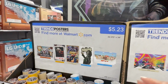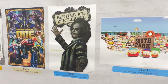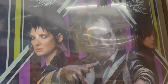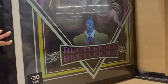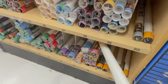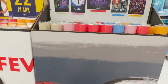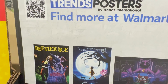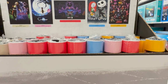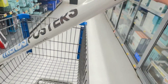They have Beetlejuice posters. So if you look at this one, this is a Beetlejuice poster. And then this one. So here's what it looks like. And it's number 30, so they have a few left. So let's throw it in the cart. All right guys, on this side, they have this Beetlejuice poster. Let's see where it is. So here it is, let's throw it in the cart.